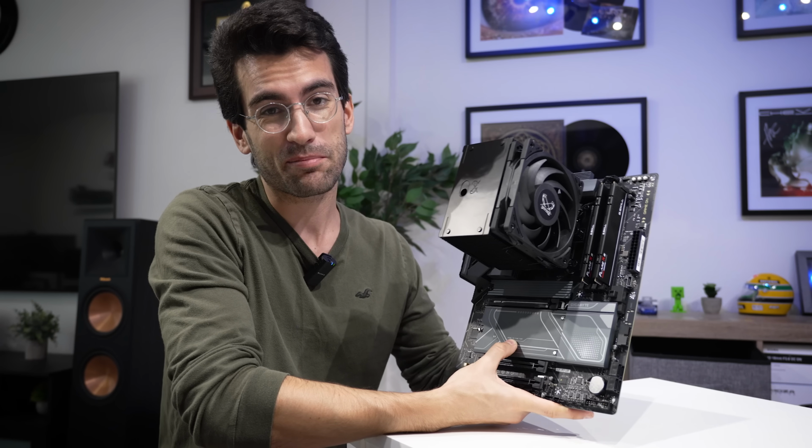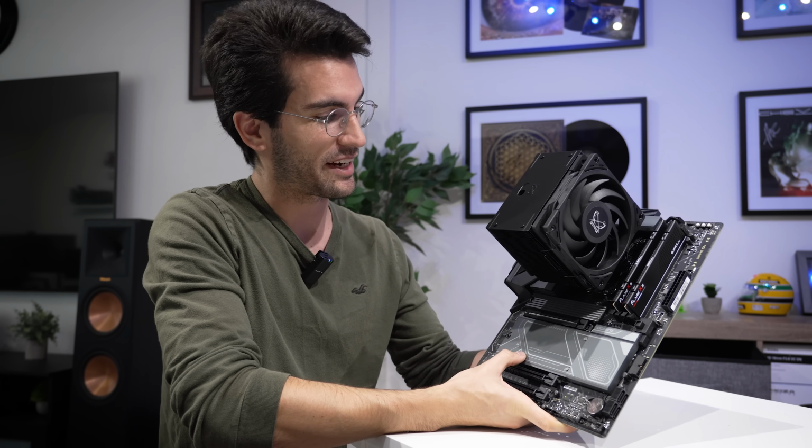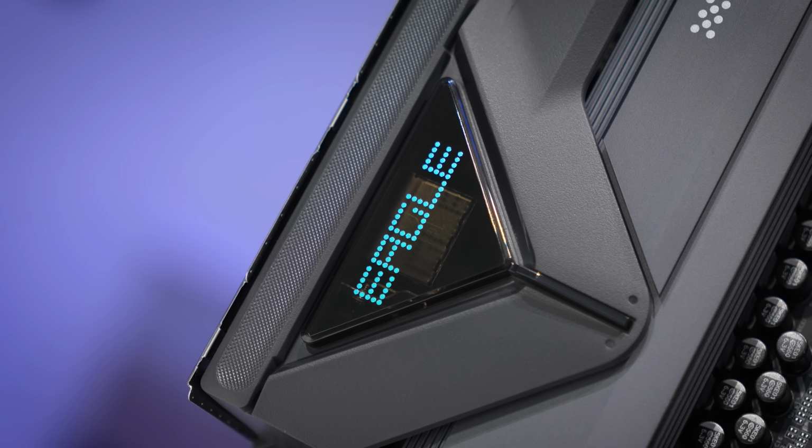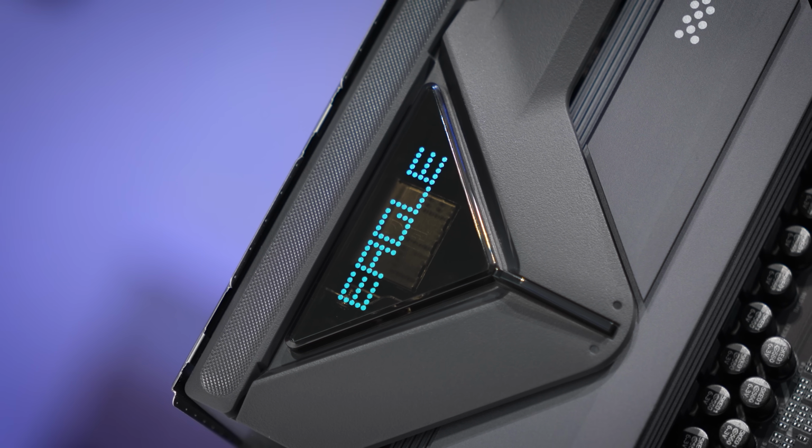This is a pretty sweet looking platform, not gonna lie, digging the gray and black aesthetic, but just a hint of blue in the eagle lettering near the top left of the board. I think it's about time we install this into the case and set up some basic wiring.